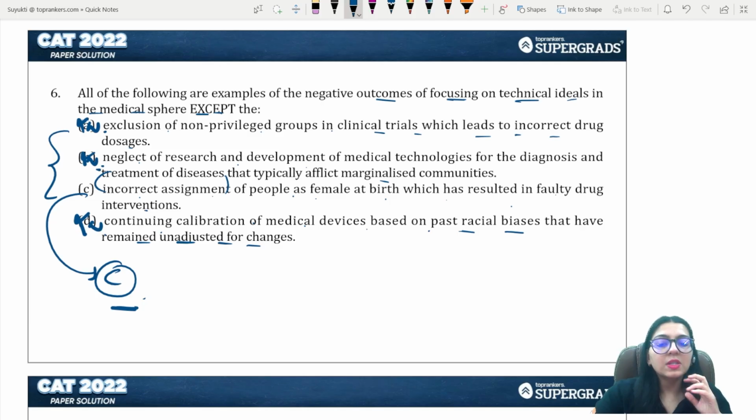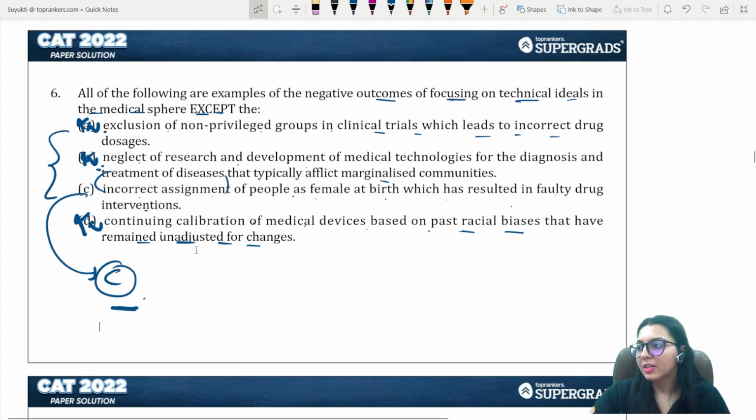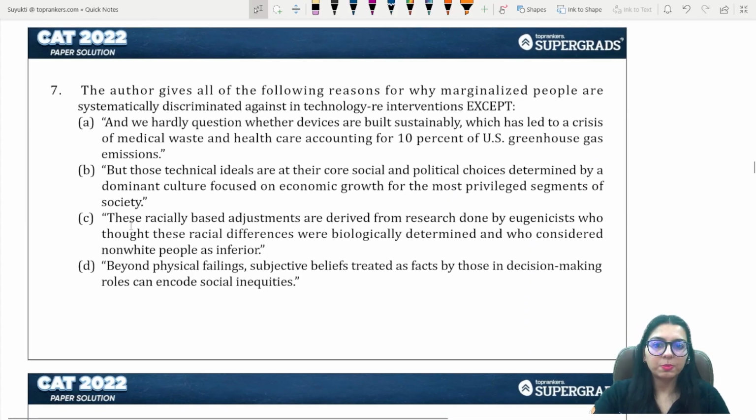Now, I know this is an incorrect assignment, but isn't that what we want to correct? So if your trial is telling us that this was an incorrect assignment of people, that the number of people and the allotment that was being done was incorrect, it is telling you that you need to do it better. So it becomes a positive outcome, is it not? And that is how it needs to be done. So a very smart way of putting out the options. Very well done, CAT, over there. Let's get on to the next question.